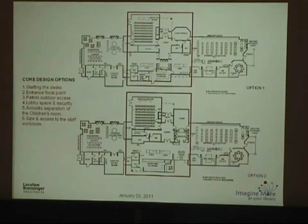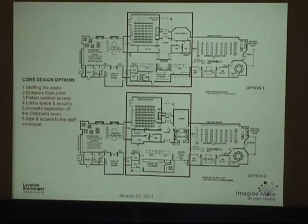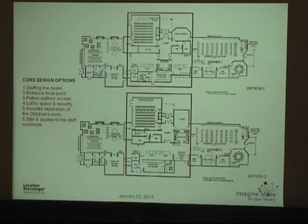In this design, you can see that as you come in the front entrance, you have a circulation desk for the adults on the right, and you have a circulation desk for the children on the left. Well, another option that we wanted to consider is what if you came into the library and there was a common circulation desk area shared by both the adult collection and the children's collection.